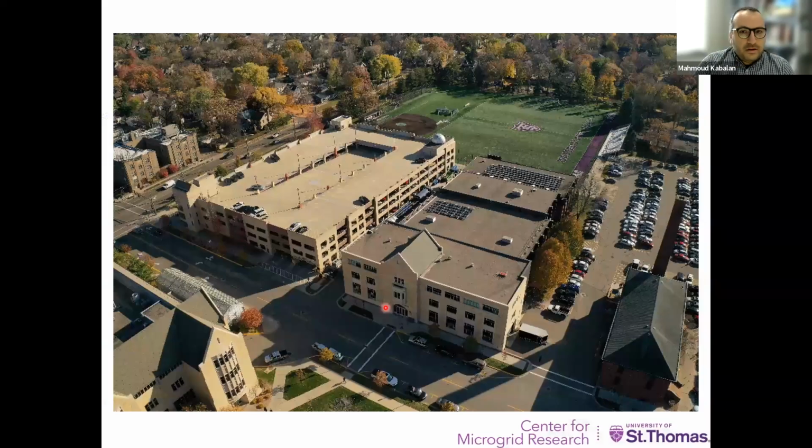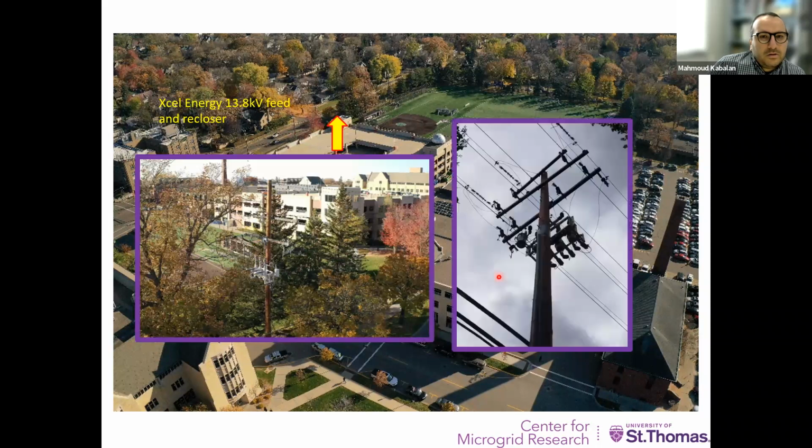So in terms of assets, this is an aerial image of South Campus. I'm speaking to you right now from this corner in this building, FDC, along Cretan Avenue up here. That's where Xcel Energy comes in. That's the feed, 13.8 kV feed. We have a recloser along the tree line there. And this is an image of that recloser that connects us to Xcel.